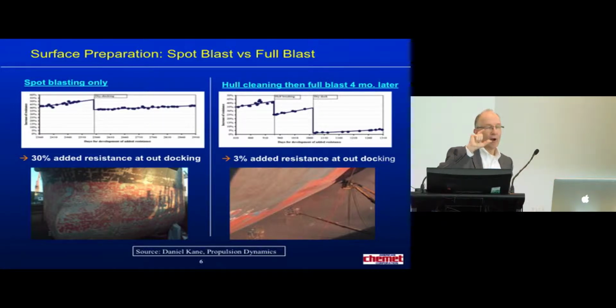Then there's a dry docking where the ship was spot blasted. Just by spot blasting, you don't need to do limited areas. The picture shows sort of what you can get. Great deal of variety. On the right-hand side, you've got a ship where the resistance is going up. It actually had an in-water clean. So that's the drop down, the first drop down.